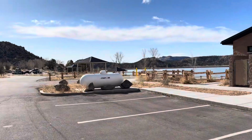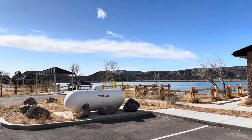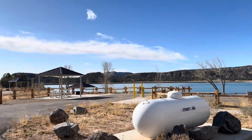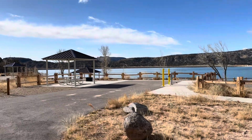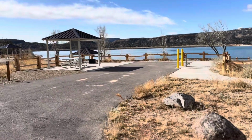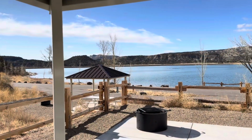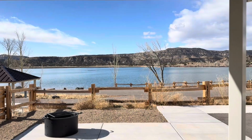And the weather here right now is definitely on the colder side in the mornings and at night. But during the day, it's absolutely gorgeous. And I'm completely shocked that this place isn't just packed. I mean, look at this site. Where else are you going to get a view like this from your site?